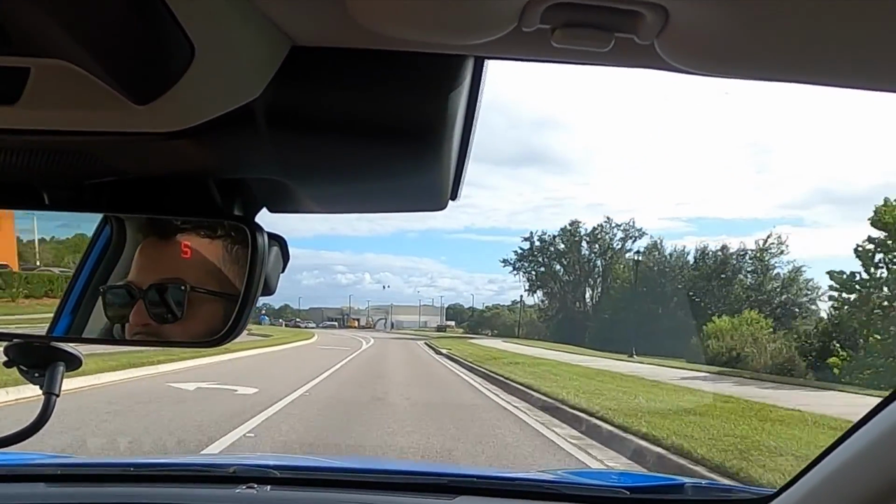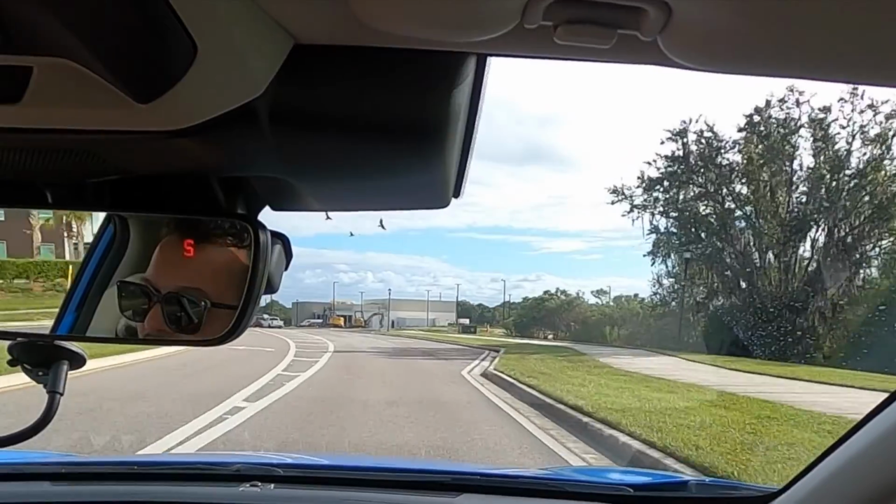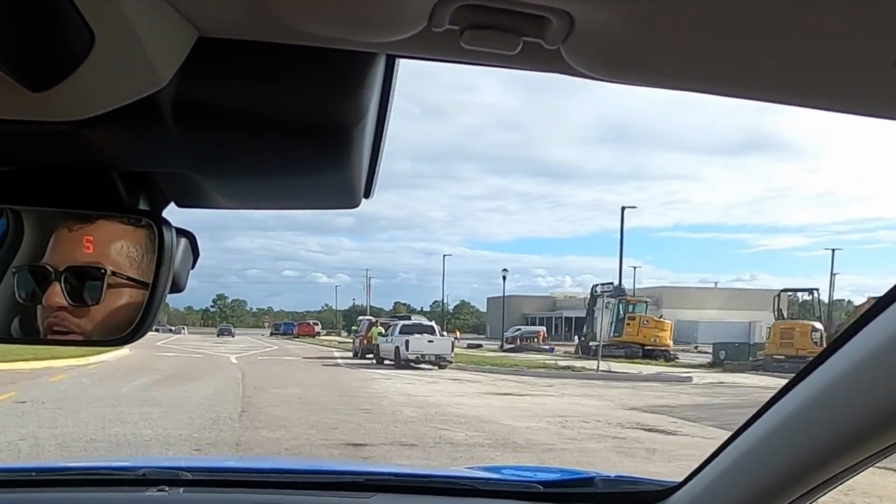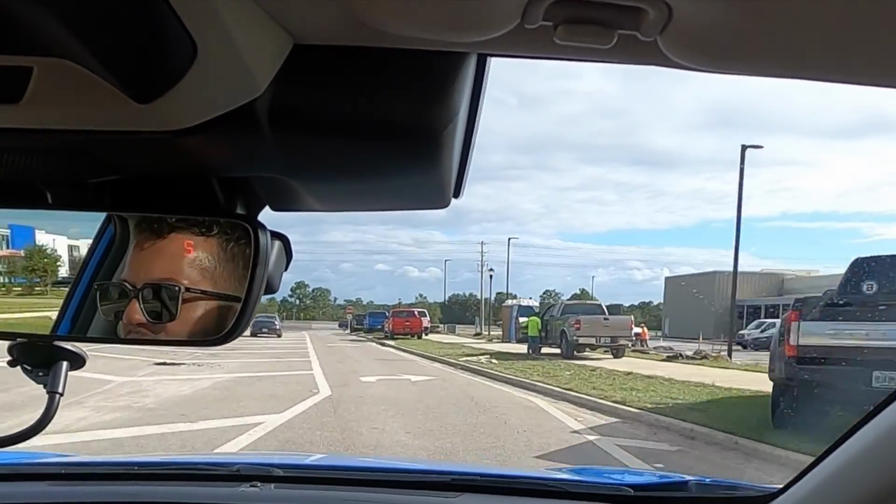It's a little bit less noise than the prior gen, but for the 6th gen, I would have expected a lot more than just a touch more. So that is something that goes into the con.